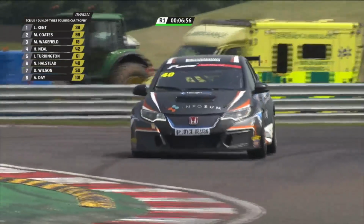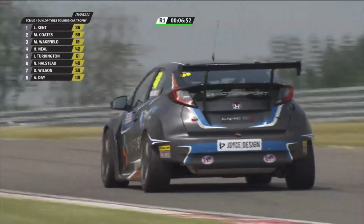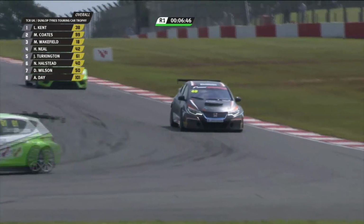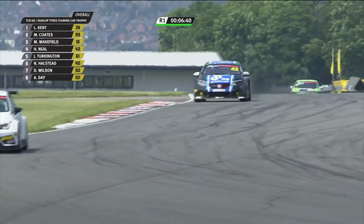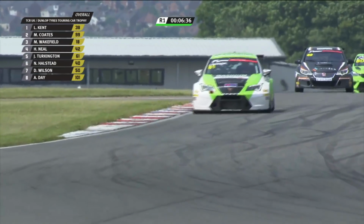Here today at Donington Park, though, Nick Halstead discovers that that curb is quite bouncy and probably not good for the suspension either. Loses some traction off the chicane. But yeah, here at Donington Park, a circuit that does punish the tyres. We're starting maybe now to see who has got their tyre management working the best. Race leader Lewis Kent has just completed his 10th lap of the race. He's now 1.8 seconds clear of Max Coates in second position.